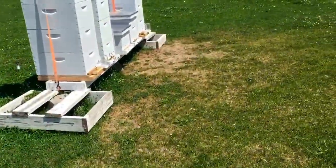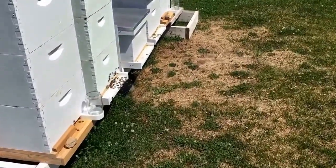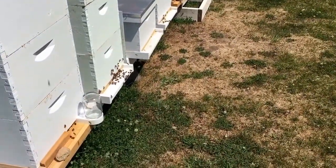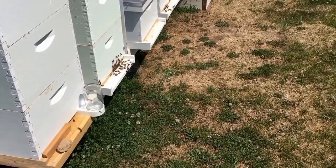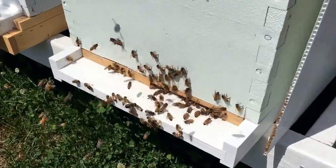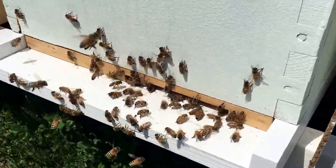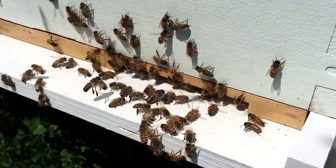And here's the hives. Boy, hive number 2 is just rocking and rolling. Makes me wonder if they're about to swarm. I'm seeing drones out front. Take a look at all these drones in the entranceway. Very rarely do you see so many male bees.